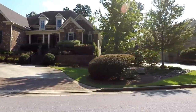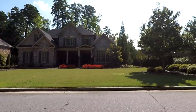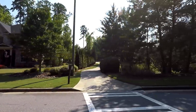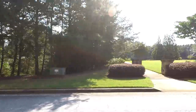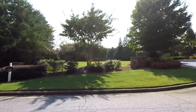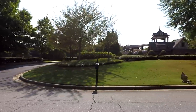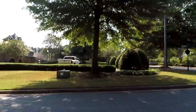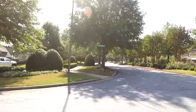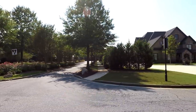But I really think that these homes are beautiful. These are just gorgeous homes. And again, the main selling point for this subdivision is its location. Very convenient location. So if you prefer to live in the suburbs versus the city of Atlanta, and the homes in this subdivision are within your price range, you definitely want to consider this subdivision.